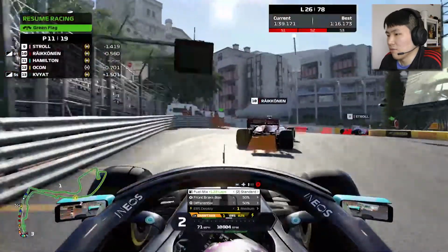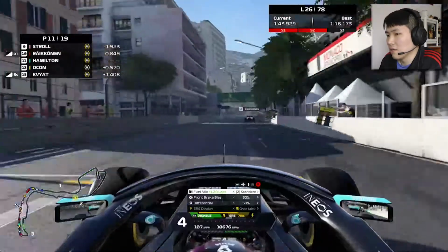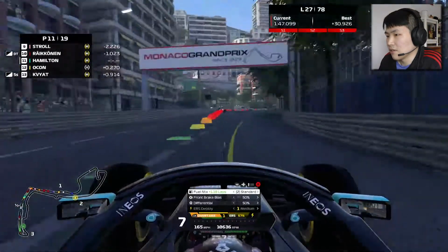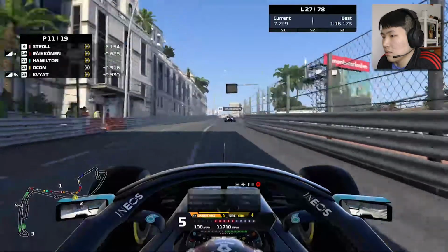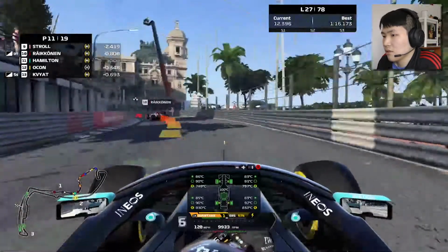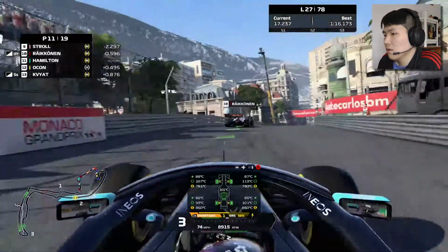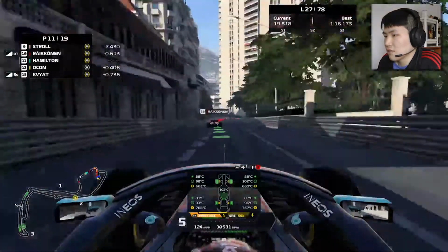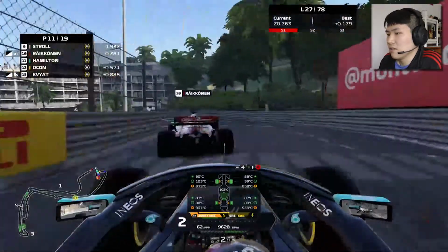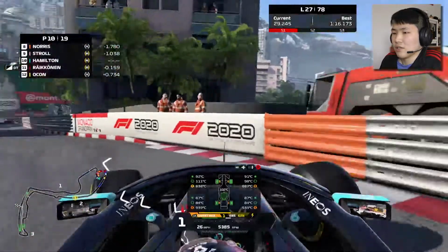Here we go, green flag running. Alright, here we go, here we go. AI getting a great run out of the safety car restart. Are my tires cold? No, they're in temp. Come on, Raikkonen. You're slow, buddy. The Alfa Romeo is kinda slow in these conditions. Yep, overtake at the hotel hairpin.